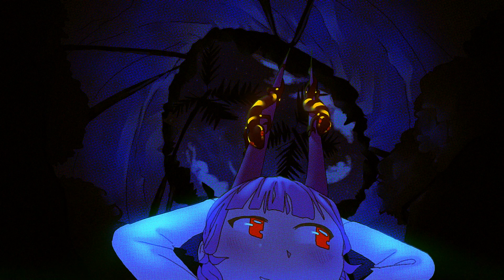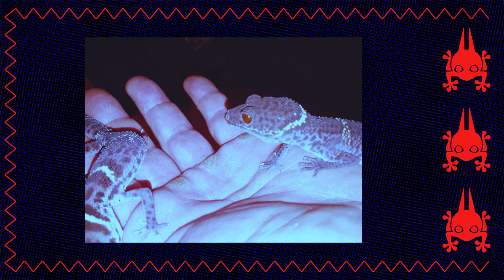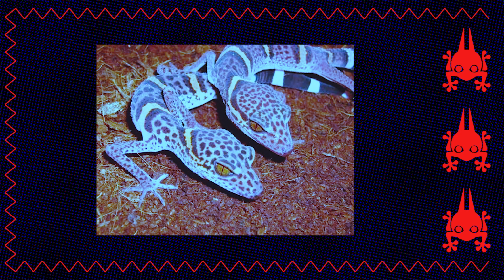Or it could be that this orange hue is very specifically outside of their predator's visual color spectrum, making the stripes visible to other members of their species, but invisible to other animals. This would align with the fact that they often congregate in similar areas, being more communal than territorial, unlike most other gecko species.